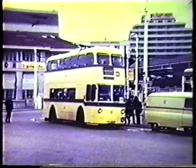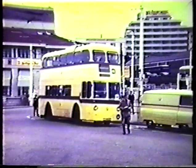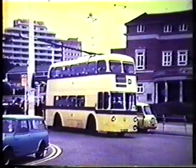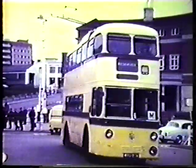Without the need to disconnect from overhead wiring, several of the regular drivers developed a skill for placing their motorbus on the turntable in such a way that the momentum threw the vehicle round and they drove straight off in the direction they wanted without leaving the driver's seat. Here we are back at Bournemouth Pier, loading bay for the last day tours. As can be seen there, very well patronised.